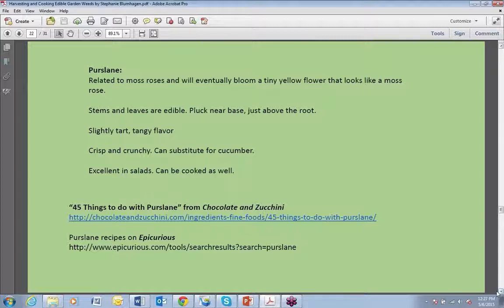The stems and the leaves are edible. You can pluck it near the base, just above the root. It's got a slightly tart, tangy flavor, which I really like. It's crisp and crunchy. You could substitute it for cucumber in some recipes. It's great in salads, and you can cook it as well.